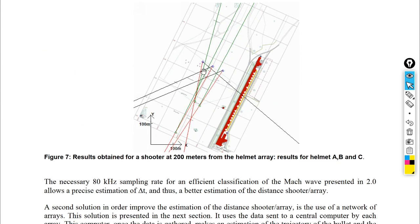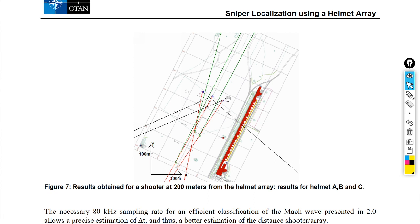End waves I don't want to talk about. Okay, here we come across 3 helmets. Now in this example we see that each helmet predicts the bullet. Now remember, the sniper is somewhere down in here, in this yellow area. And this is helmet A, B, and C.